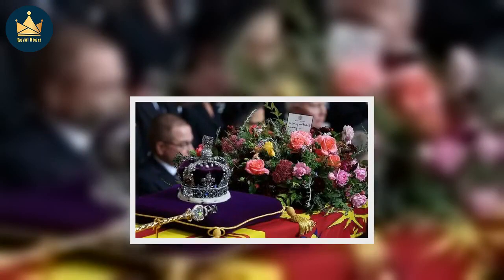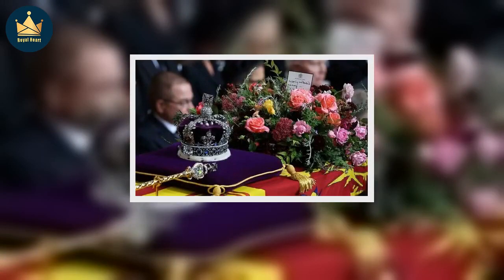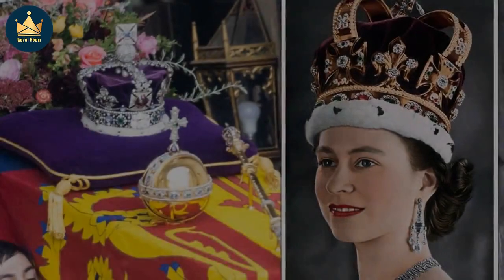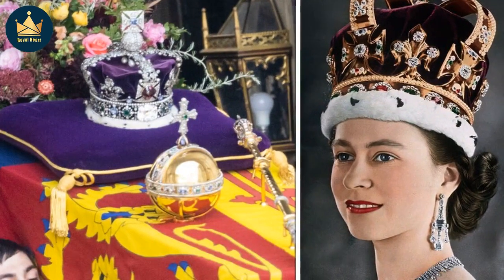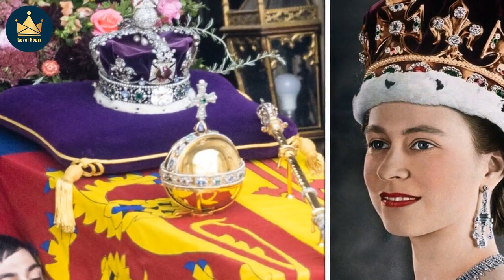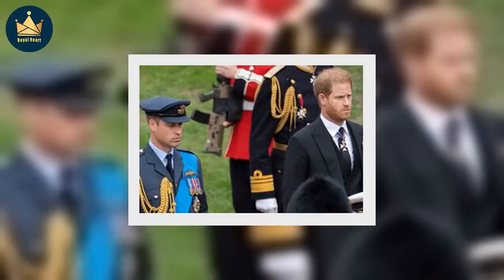Following her death, the UK went into a period of mourning and thousands flocked to London to see the Queen's coffin lying in state and to pay their respects to her. On Monday, the Queen's funeral was attended by thousands of guests, including world leaders and members of royal families from across the globe. The Queen has now been laid to rest in Windsor, alongside her husband of 73 years, Prince Philip.